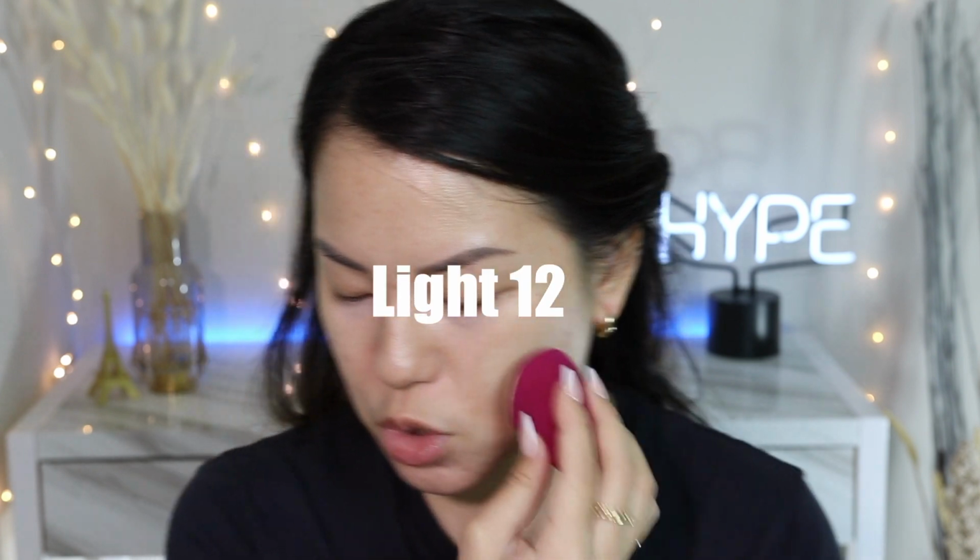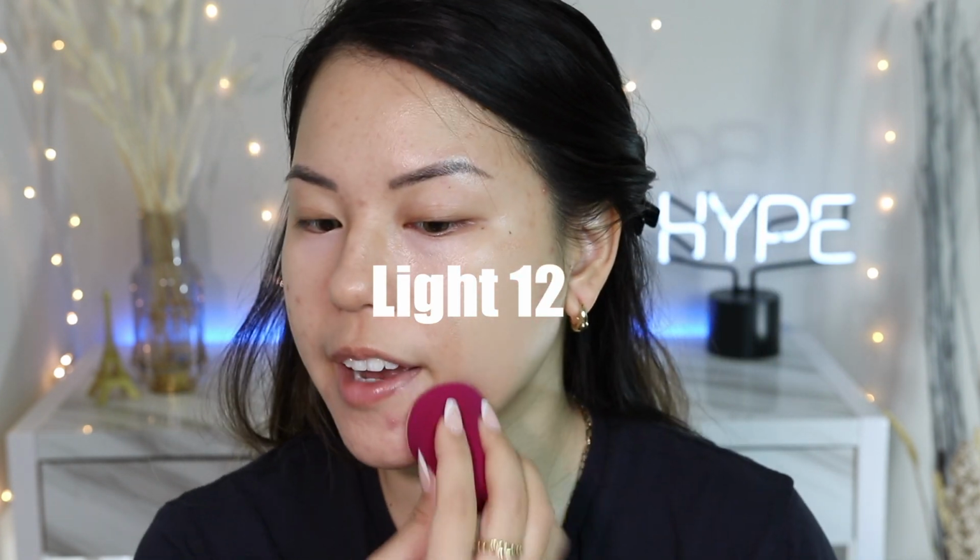So this is what it looks like. It looks like the product takes off very nicely and easy. So I'm gonna do one side of my face. By the way, I'm using the shade Light 12, if you guys are wondering.